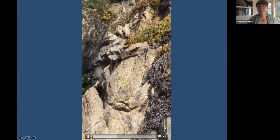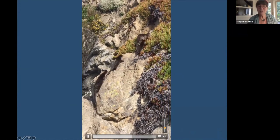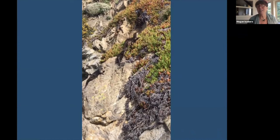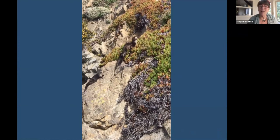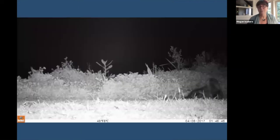So this is at Sea Ranch, and there's the mom. You can see her helping those little ones up that very steep cliff, and there's her helper female making sure they don't fall down. This is something we see often, a couple of related females looking after the young together. And sometimes we'll even see related females, each with their own pups, hanging out together for long periods of time. I like this video because it also shows how agile river otters are on land. They're really able to climb well. They can climb trees even.